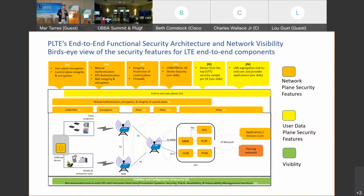As an OT or operations person within your network now, before, if you were just using LTE, you didn't have this visibility. It's best efforts. Now you have the visibility into every one of your network elements.